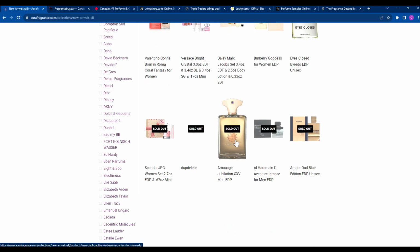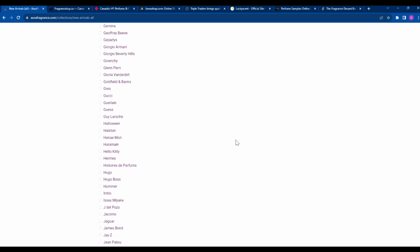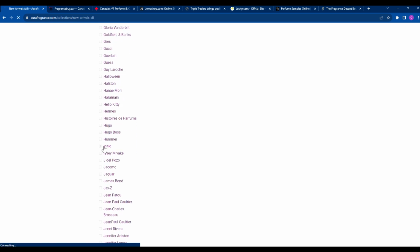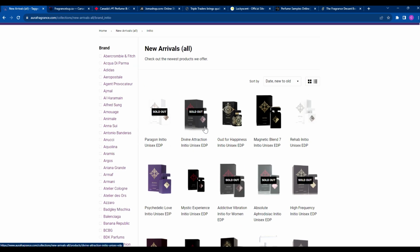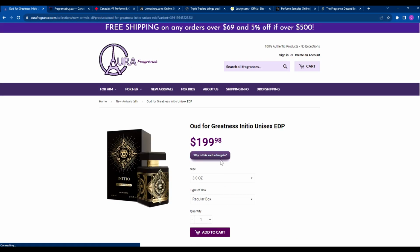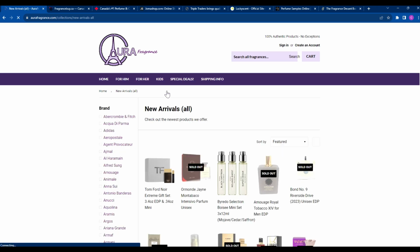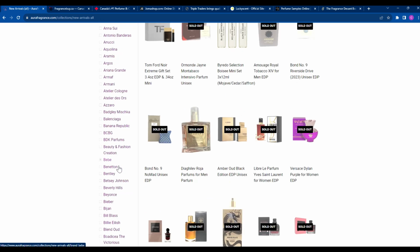And I'll give you an idea of some of the pricing. It has a pretty good selection, but if you go to, say, Oud for Greatness, here, 199, when regularly you're going to pay, I think, like 340. So that's $140 off the retail price. You can't beat that anywhere. So those are some of the things that you're going to see.